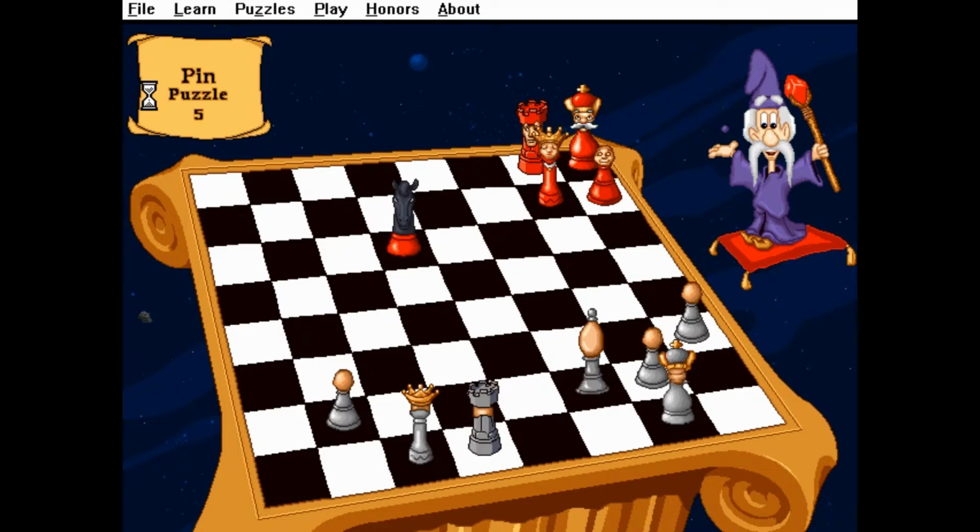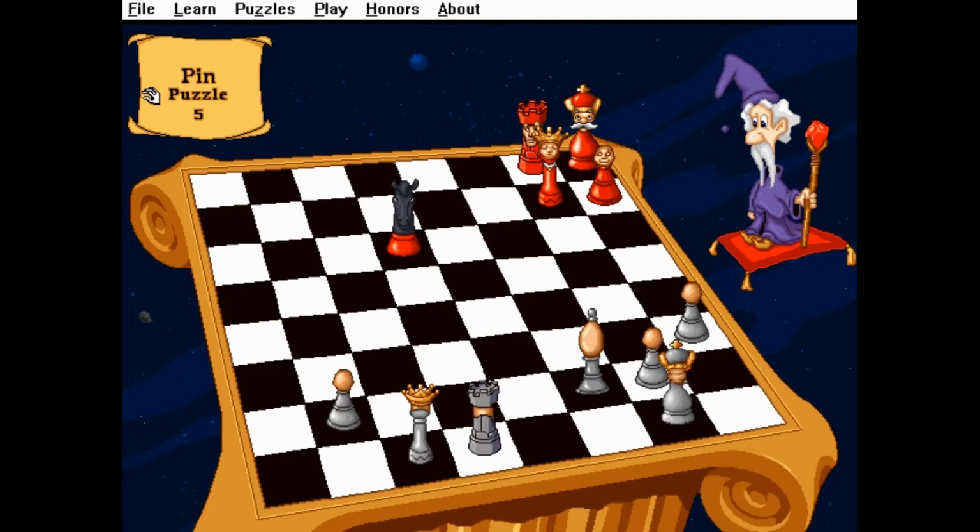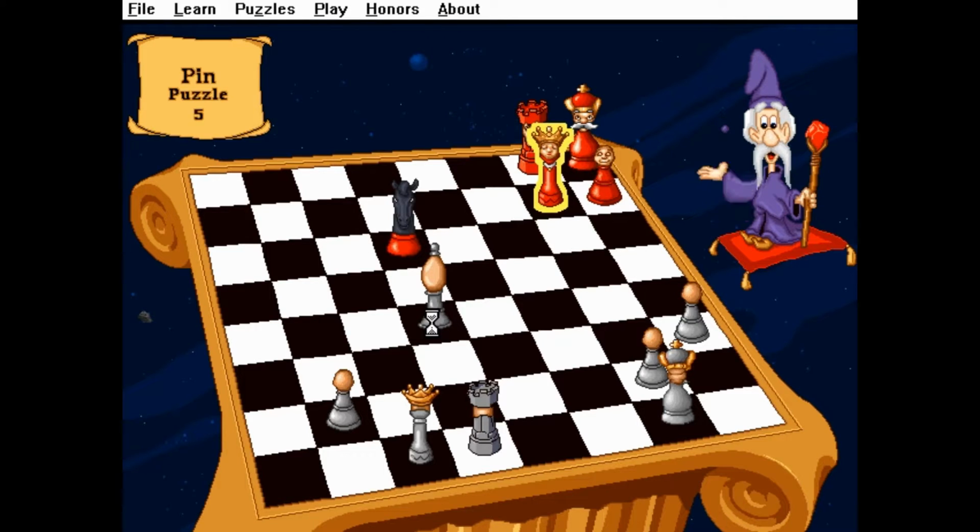Here's the puzzle. It's your move. Find a pin on the red pieces. Congratulations! That is the correct move. The red queen is now lost for the lowly bishop. I hope you were not distracted by the free knight found here.